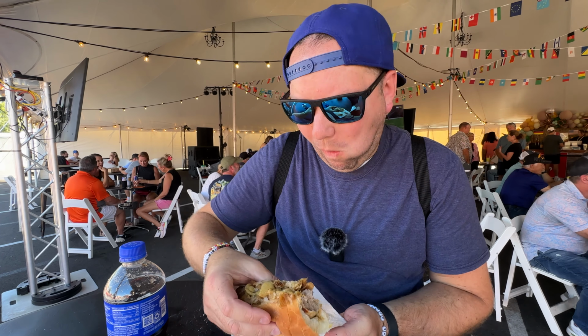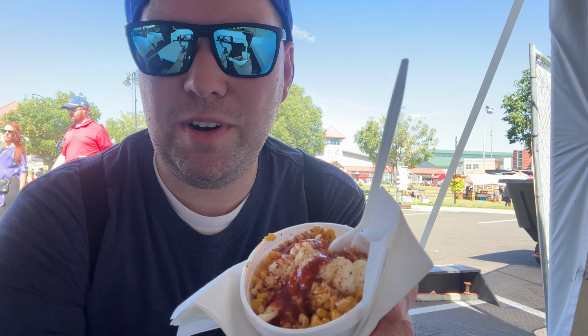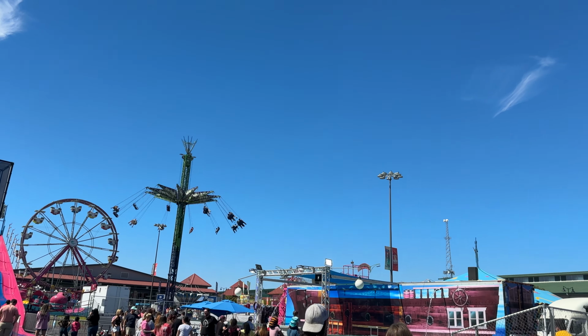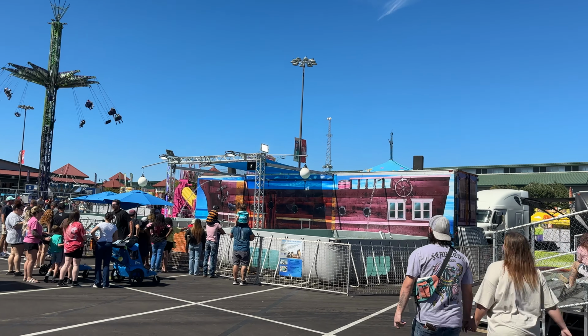Yum. I saw one of my favorites on a sign, so I had to stop and get a cup of the Mexican street corn. Can't wait to dig into this. They have sea lions over here? What? What? Yes!